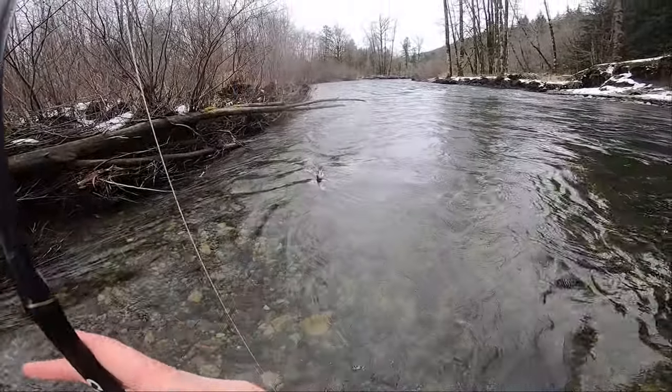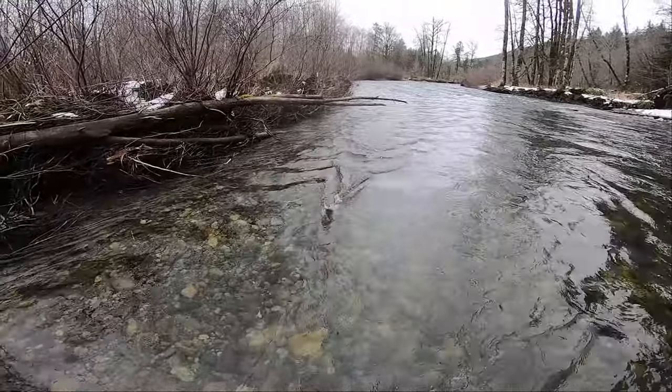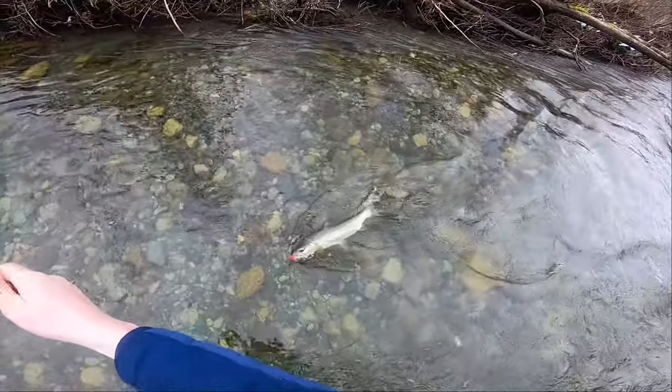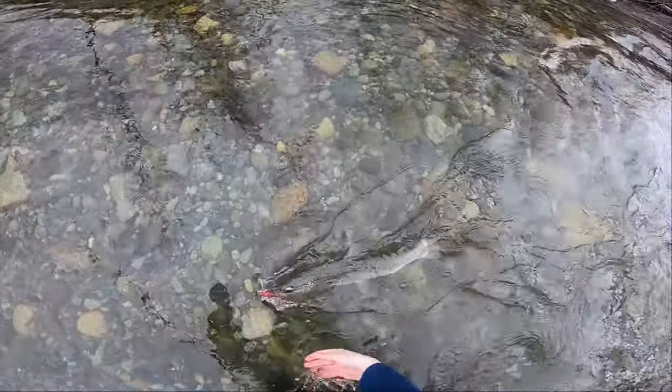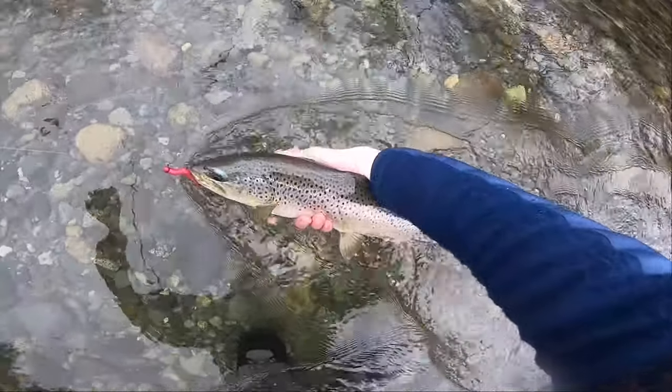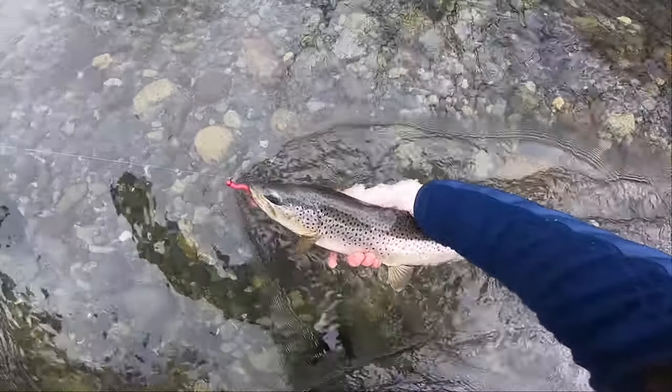Tighten up my drag a little bit here. All right. There's the line. And there is the fish. Wow. Look at how long that brown trout is. That might be a personal best brown trout for me.